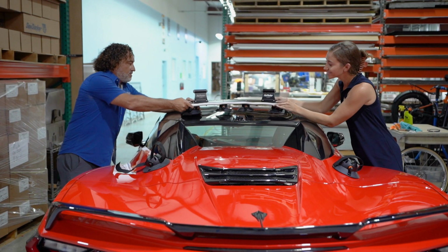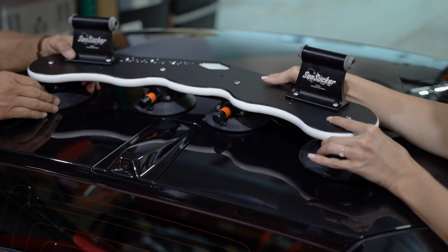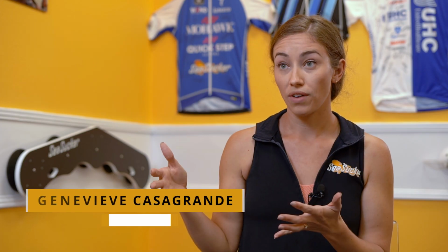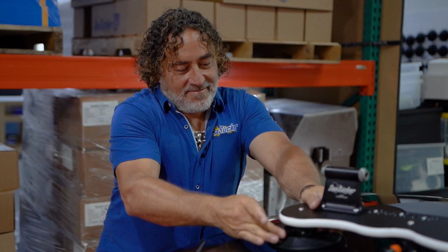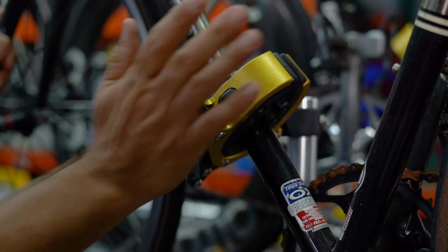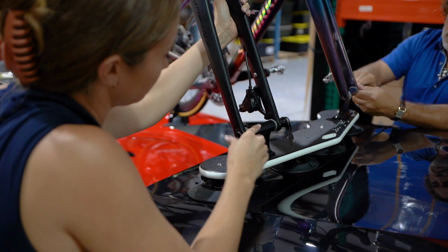SeaSucker is absolutely revolutionizing the market. We are the first and only patented vacuum-mounted roof rack and bike rack system for vehicles. We are the only bike rack out there for cars that does not require you to own a car to use our product. Call an Uber, have it arrive, and install your rack to that Uber in seconds and be on your way.